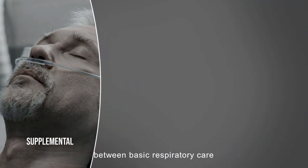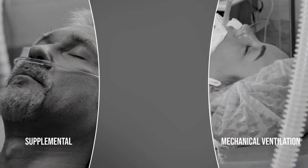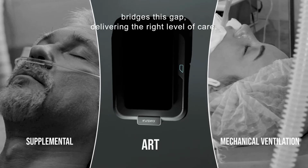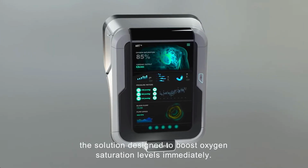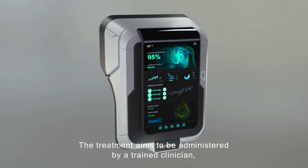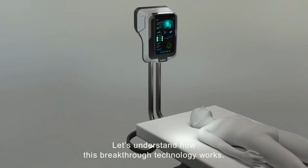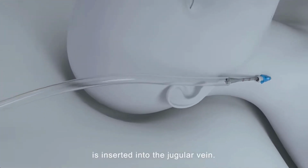The ART device is designed to utilize a hemoprotective flow approach aimed at rebalancing oxygen saturation levels while patients are awake and breathing, potentially minimizing the patient's need for medical ventilation. ART, or Augmented Respiratory Technology, is a solution that offers a treatment which directly oxygenates the blood, increasing saturation levels within 60 seconds, all of this while the patient is awake and responsive, and therefore ART does not require an ICU. It can be used in general wards. So this is game changing in my opinion.